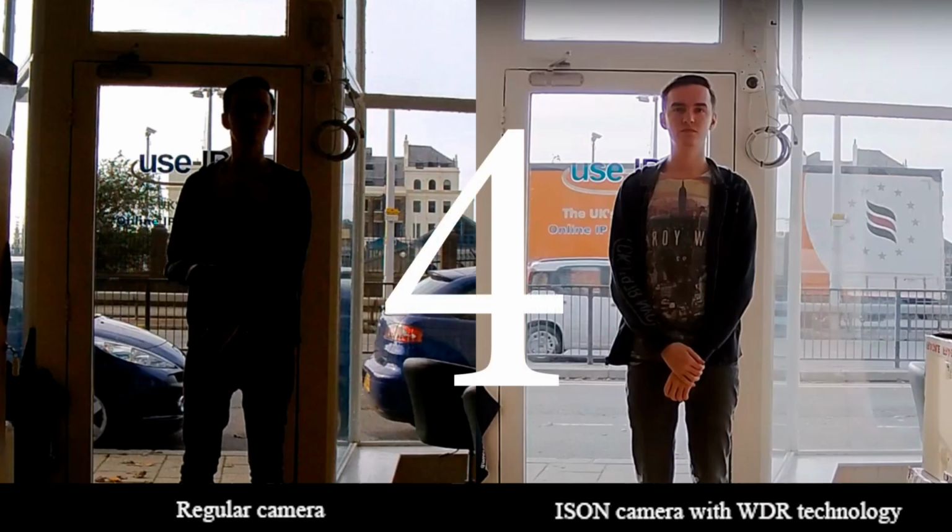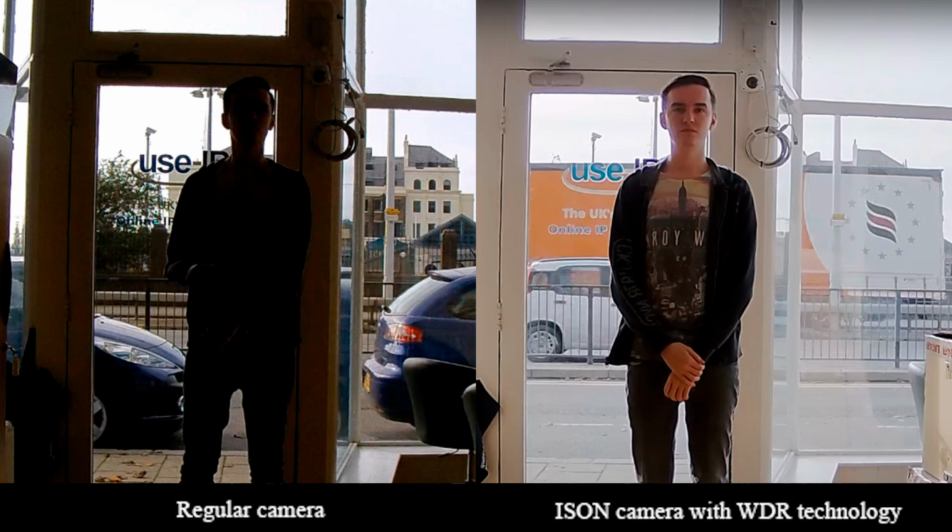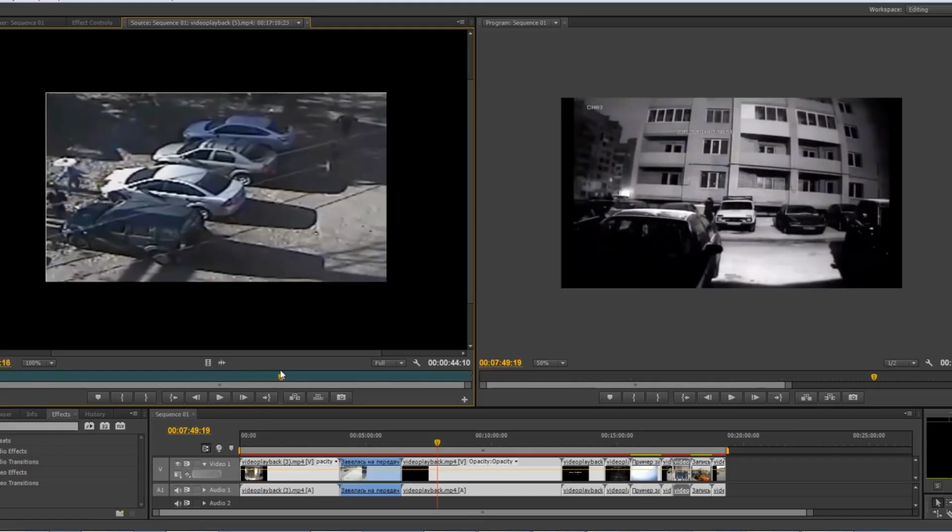4. Choose a CCTV camera with WDR and DNR technology. WDR is a technology that improves the quality of filming in poor or inappropriate lighting conditions, as well as in situations where the camera lens is exposed to the light of the sun or street lights.